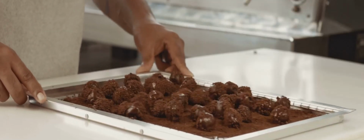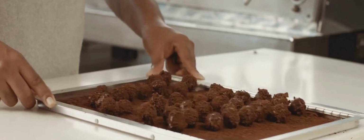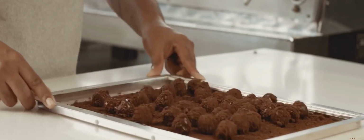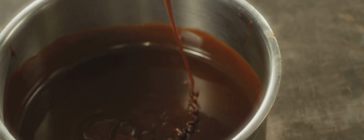Next, the roasted beans are ground into a paste. This grinding process further enhances the chocolate's flavor profile, allowing the complexity and depth of the cacao to shine through. It's like the crescendo of our symphony, amplifying the flavors and bringing them to the forefront. But we're not done yet.